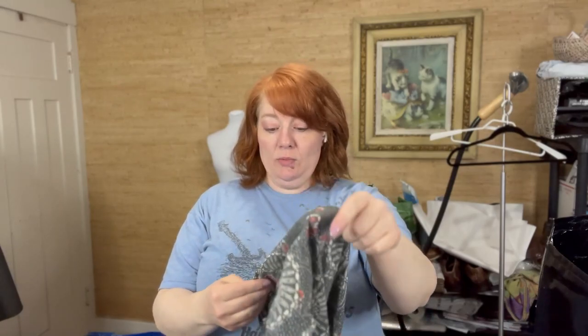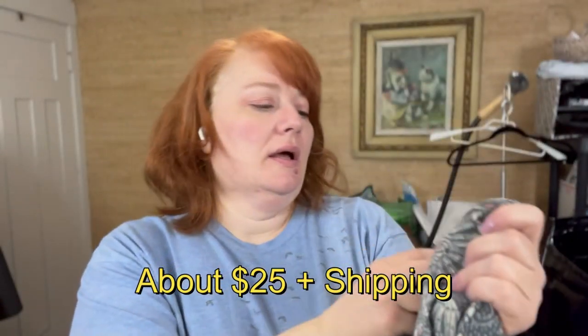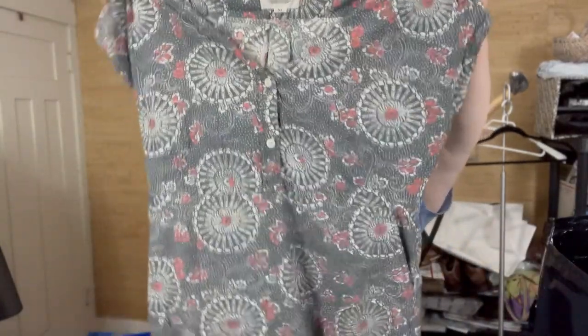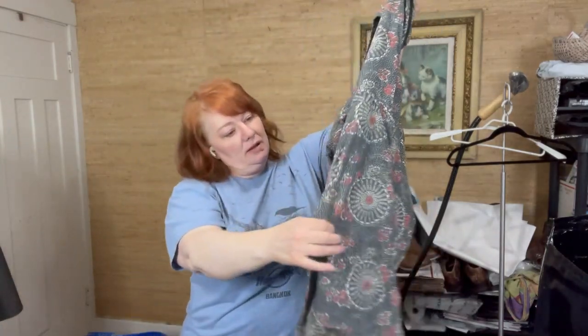This is, and we're almost done. We're almost at the bottom. This is Burton Durable Goods, made in Burlington, Vermont. It's a medium, but I thought it was just really pretty. I think it's a dress. Let's see. Yeah, it goes down to my knees. So this would be a dress. Has pockets. Nice little shirt dress type thing.